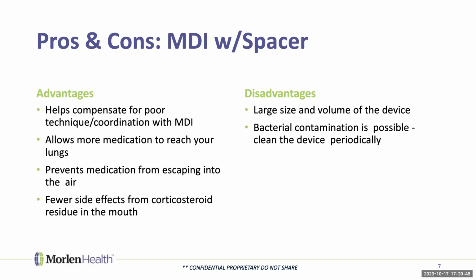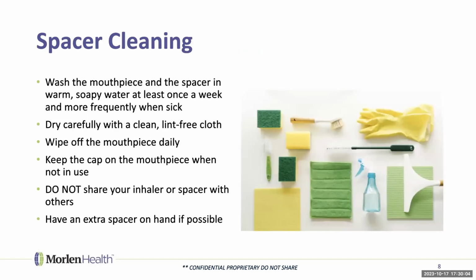And then bacterial contamination is possible, so you should clean the device periodically. And that goes with any kind of device as well. You should clean your mouthpiece on your MDI, and you should also clean the aero chamber, valve holding chamber, or the spacer periodically. Cleaning them, you wash the mouthpiece and the spacer in warm soapy water at least once a week, more frequent when you're sick. Dry carefully with a clean lint-free cloth.